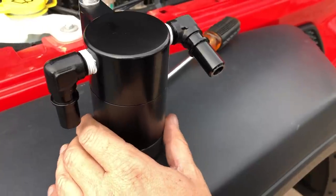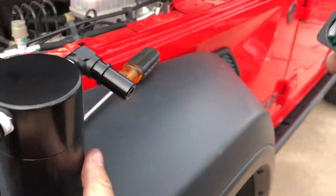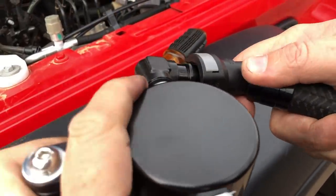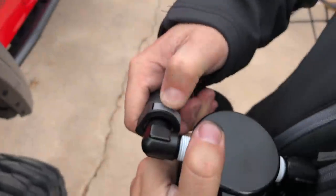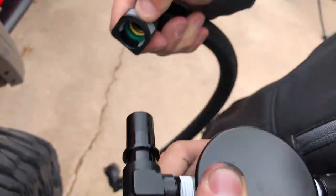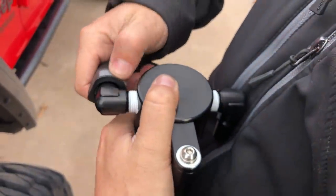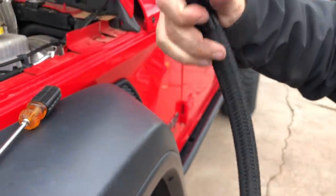You ready, Michael? Yes, ma'am. All right, so as you can see, there's your catch can itself, and the hoses that come with this are freaking amazing. Look at this. They snap in place. That's it. It's super easy, and to take it off, push this in, it just has a little bit of movement, and you literally pull straight out. This is good quality stuff. Yeah, this is really nice. Look at that. This is gonna be such an easy install.